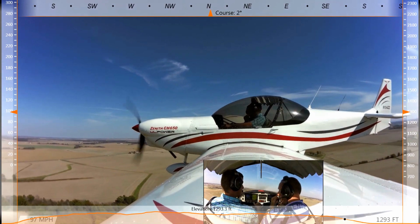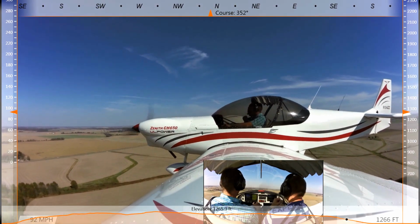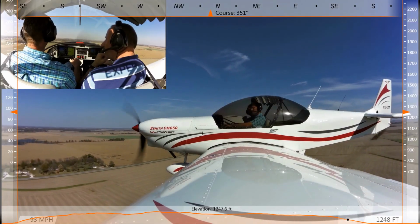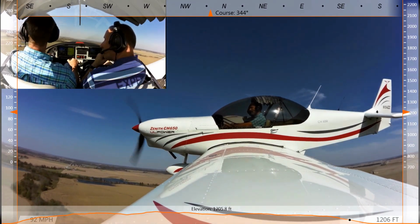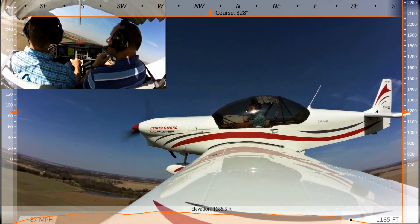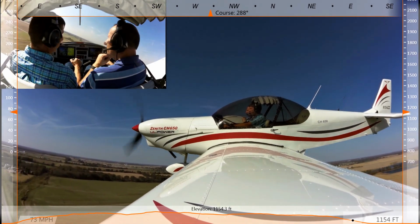So is this one faster than the Cruiser? It is, yes. It's about 10 miles an hour faster. So not that much. No. Much better to fly. I mean, they've both got their pros and cons. I like this low wing, it's very, very stable. It's got a little bit more dihedral, a little thicker wing chord. It's a little bit more stable. But the Cruiser is a high wing, so you get a little bit better visibility.